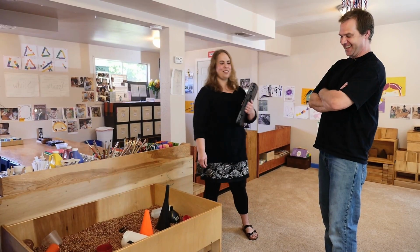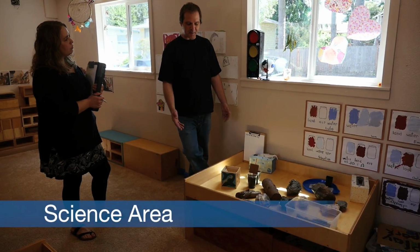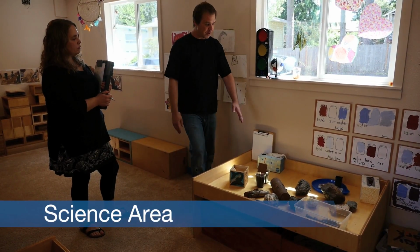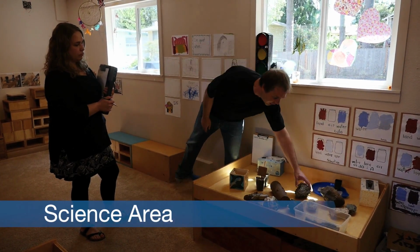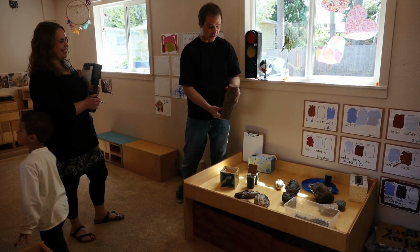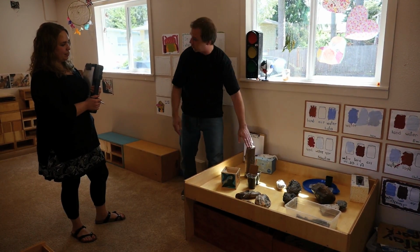All right, let's talk about the science area. A lot of times it's just things that the children bring in, or things that we brought in. Some of these big rocks are from Arizona, some volcanic rock. On some of our walks, we actually found this, and this actually gets played with the blocks often.